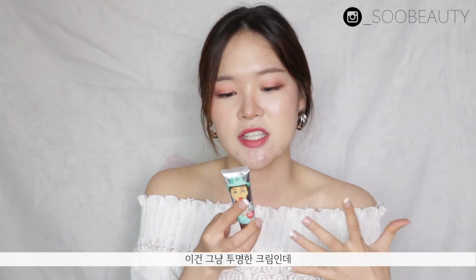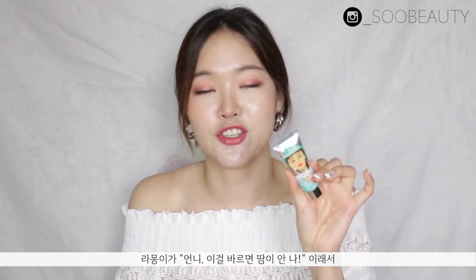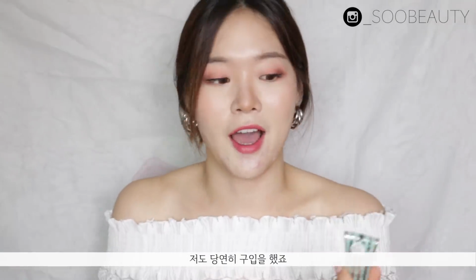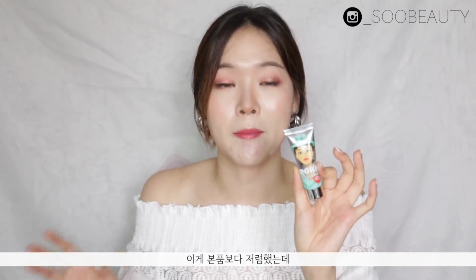Another product that I want to mention is the Professional Matte Rescue. This isn't the Professional primer. This is more like an invisible mattifying gel. My dear friend Lamong recommended this to me and she's like, Onni, you have to try this because if you apply this, you don't sweat. So I was like, okay, I'm all about that no sweating life. So I picked up the travel size, which was a bit more affordable.